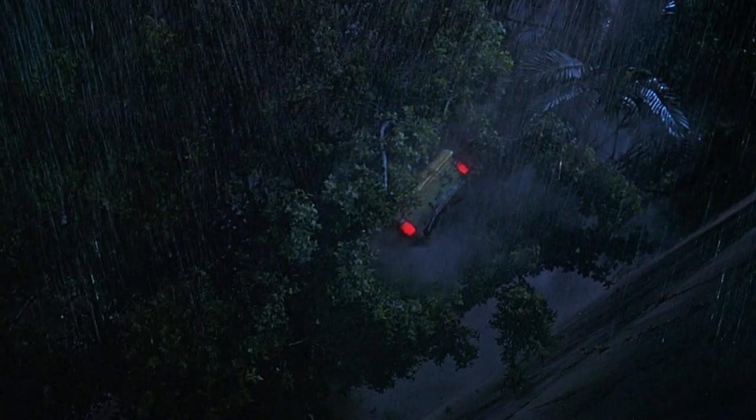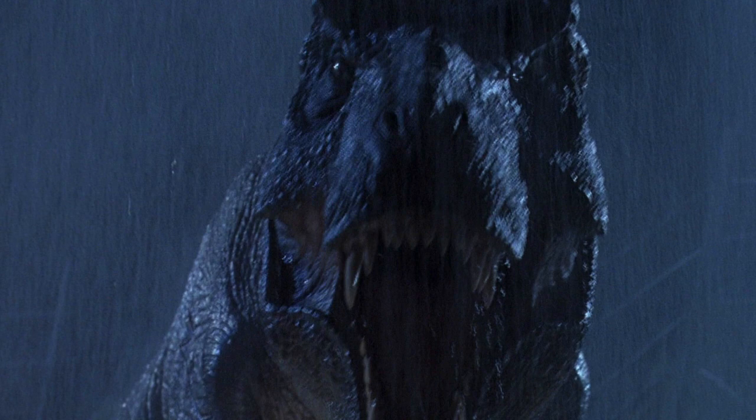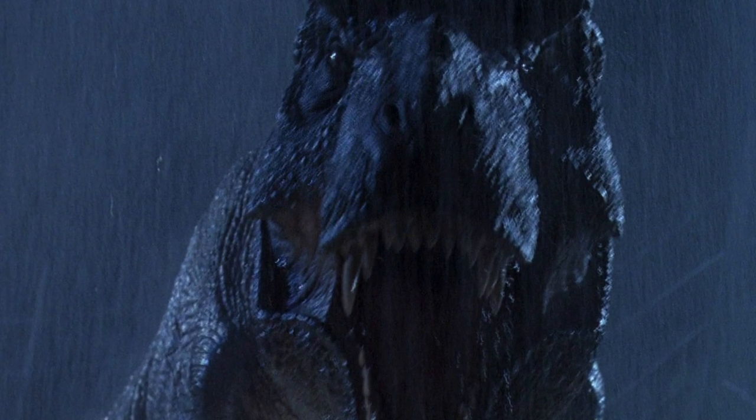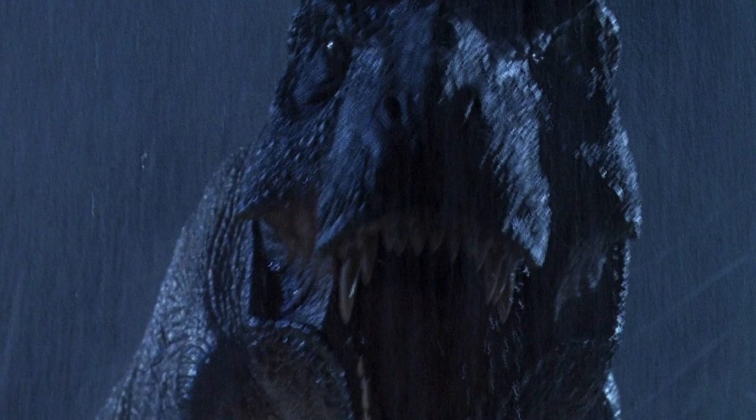We get some nice use of suspense as Grant struggles to grab the other piece of wire so the car doesn't land on top of them. He finally manages to grab a hold of the other wire just as the car plunges over the cliff and lands inside of a tree where we're to suspect that Tim almost certainly died from the fall, showing us that not even the kids are safe and that anyone could die at any moment.